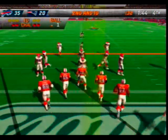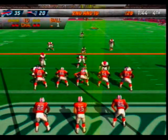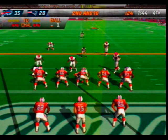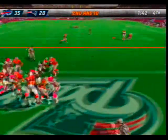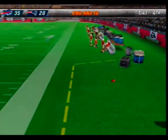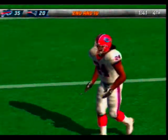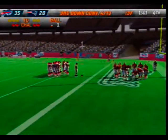Second and 10. Ball on the 1 yard line. Buffalo comes out in their nickel package. The pass ball's incomplete. The defense forced the issue that time, John. The guys up front got good pressure, forcing him to get rid of that one before he wanted to.